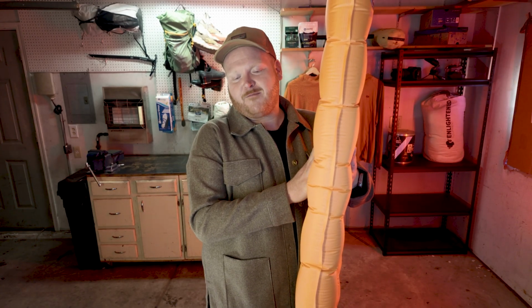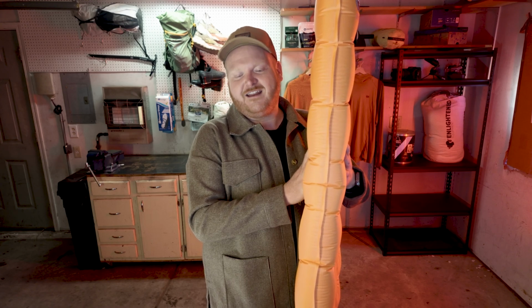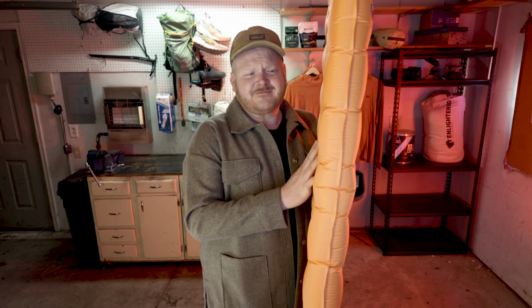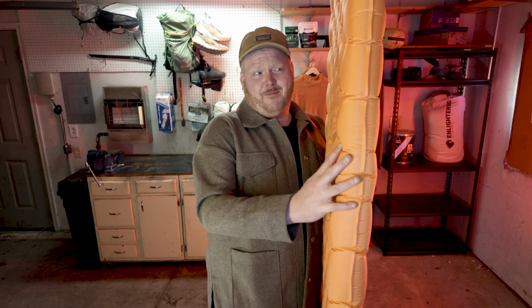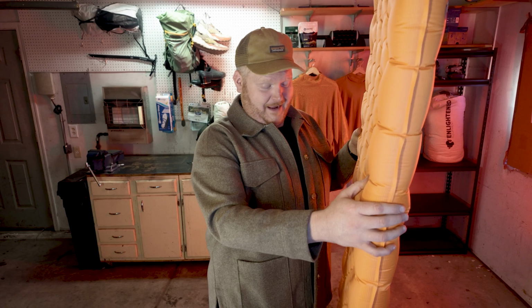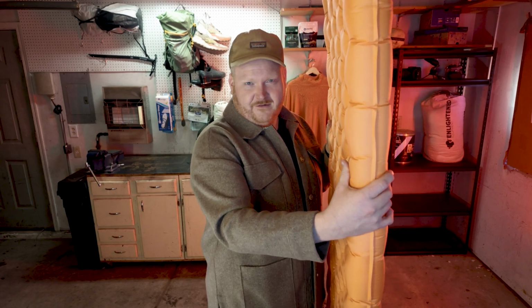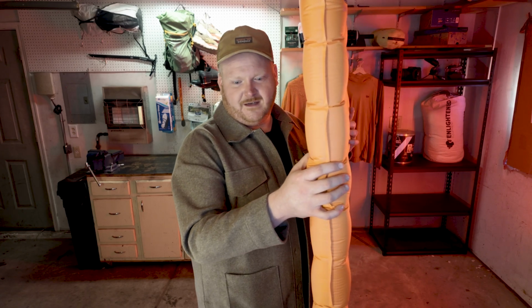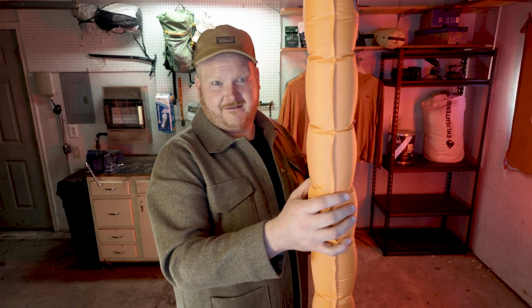So a 3-inch pad is, there are bigger ones, but any that are thicker than 3 inches, don't quote me on this, but in my experience, I haven't seen pads thicker than 3 inches that are really viable in terms of weight for backpacking. So I think 3 inches is kind of the golden spot, and it's on the bigger side of what is available. Most are not that thick.